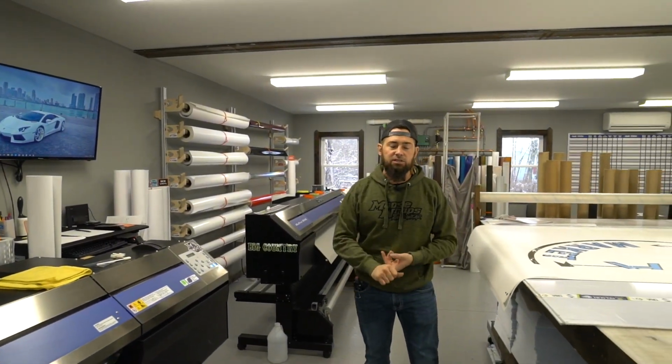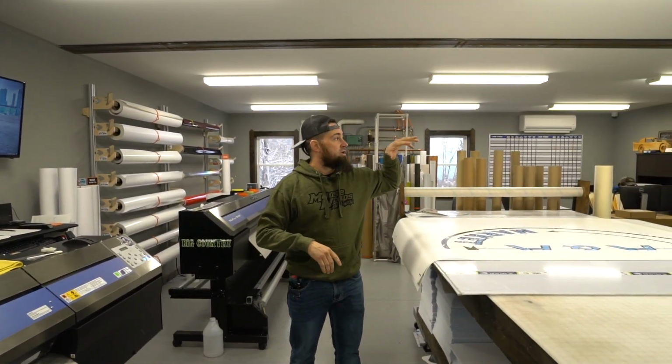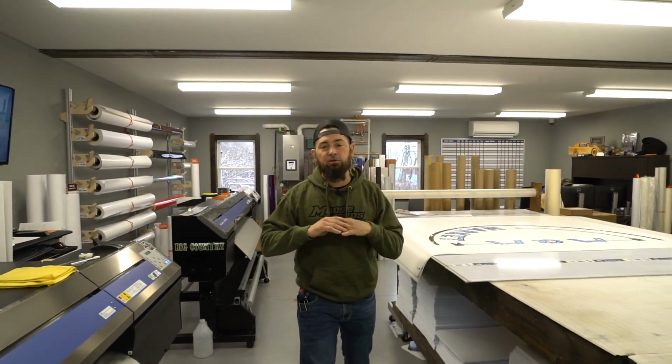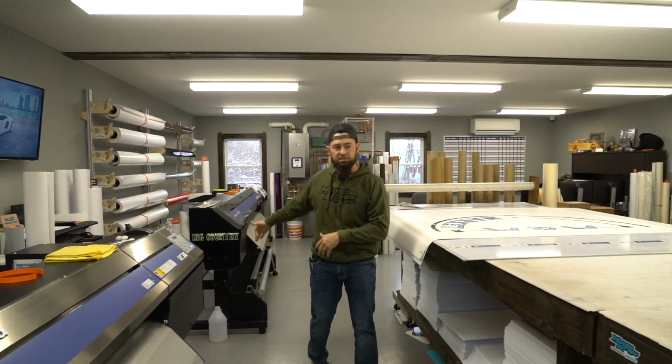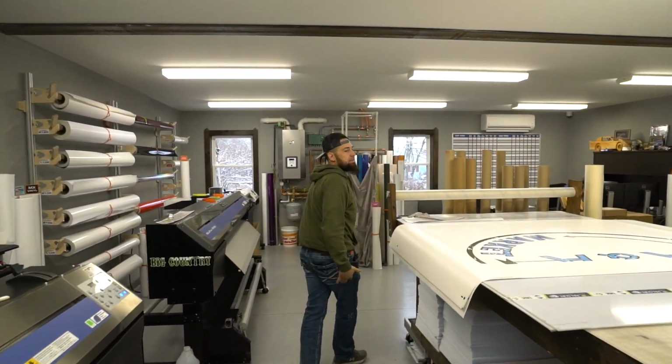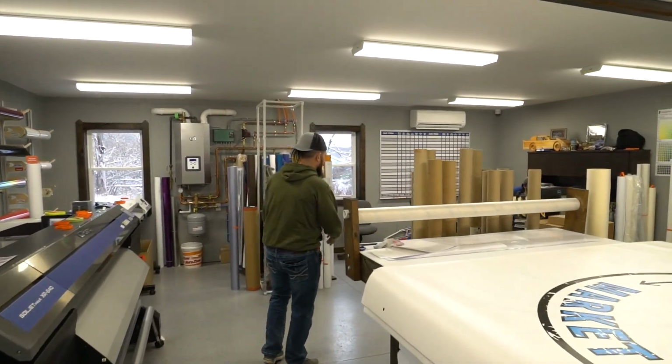Everything that we do here, sticker wise, banner, full vehicle wraps, partial wraps, wall decals, floor decals, anything that you can imagine, we can print on it. And this is where all that magic happens. This is our huge table where we can lay stuff out so we can make banners, stuff like that.